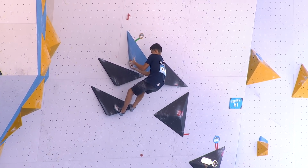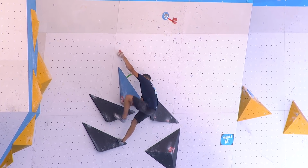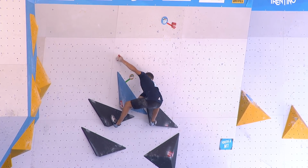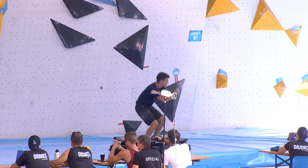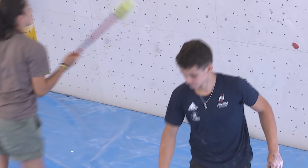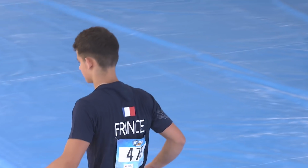This looks pretty happy, pretty hopeful. Still needs to somehow stay in control. He can't lunge for this one. Got to release that right hand slowly. Now he just comes up short. You can see him shaking a little bit before he went. You've got to go really in control. And that is that.